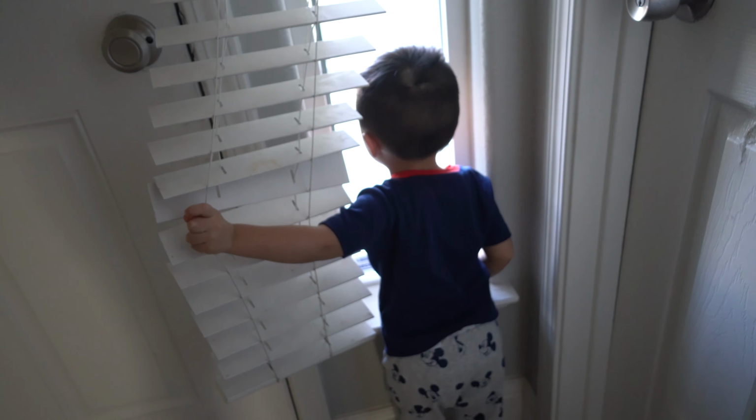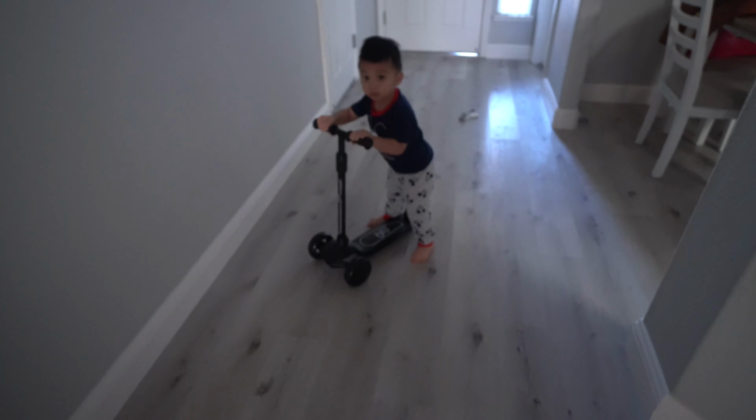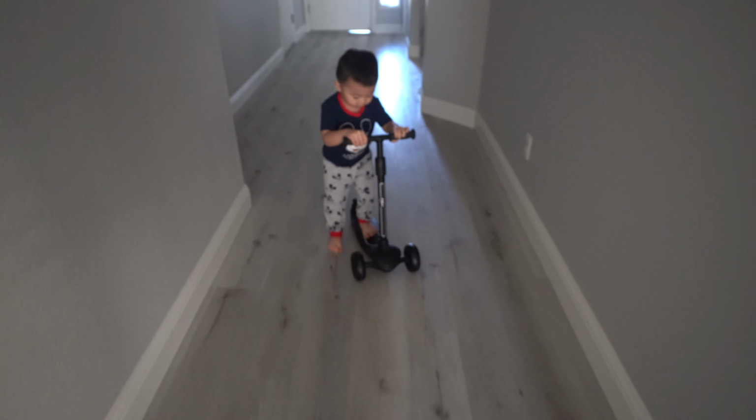Guys, Nolan's auntie got him a scooter, and we wanted to see how he would do. And he's doing really good. Put your feet on it. Go, put your feet on it. Yeah, good job.